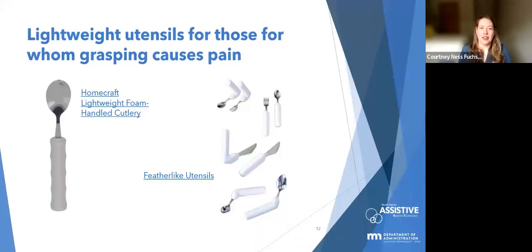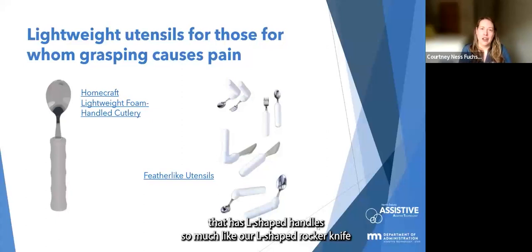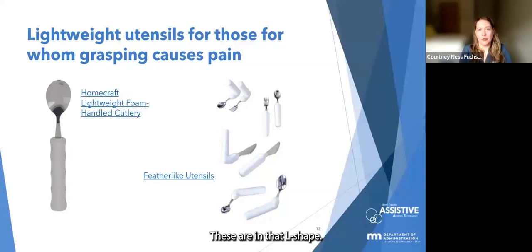And then on the right side of the screen is a line of utensils called the feather-like utensils. So these are very lightweight. They have larger handles, but they're lightweight. And this line, they have their utensils available in kind of the standard formation for cutlery with this handle. And then they also have ergonomic handles. So for example, they have a line that has L-shaped handles. So much like our L-shaped knife on the previous slide, these are in that L shape. You can hold your hand upright. You don't have to rotate the wrist at all. So those can be a nice option.